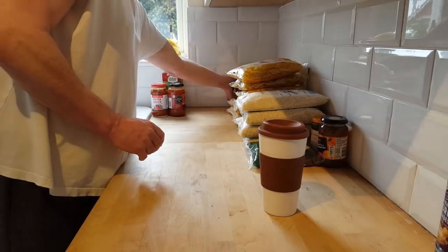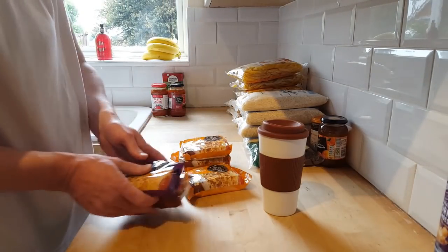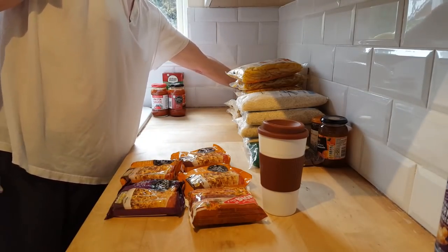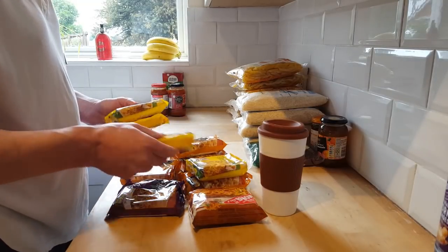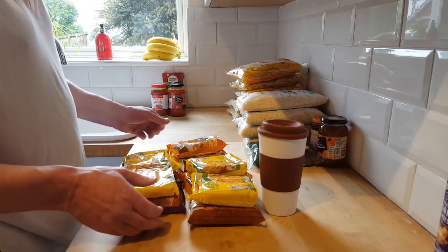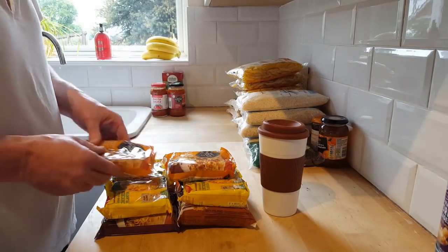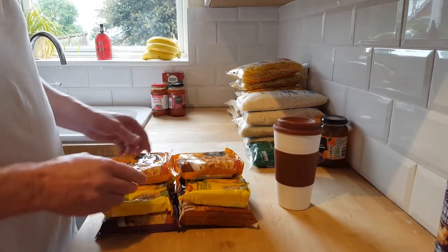Talked about these lots of times as well in different videos. The old ramen noodles. They are extremely cheap, depending on where you shop. They're anywhere from 15p to 20p. So if we averaged it at 20p, you're going to get 10 packs of noodles for the price of your coffee.